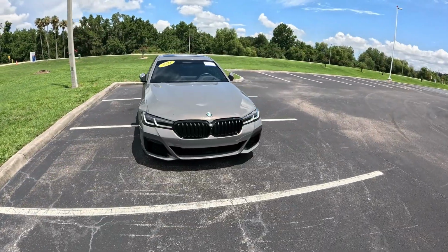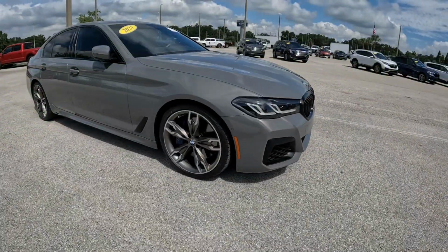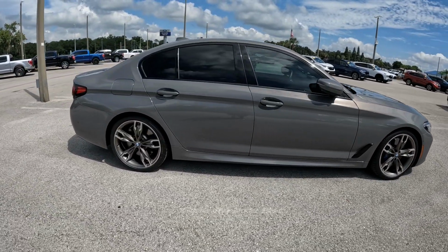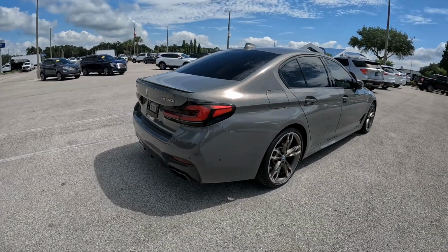And here we have this 2021 BMW M550i xDrive. What an absolutely gorgeous sedan. This one here is a kind of beautiful pink color, which I haven't seen in a while. This color is called Bernina Gray Amber Metallic, which is just a fantastic color, especially in the light. I don't know if the camera's going to capture it, but in the daytime, it just looks so great. You got that kind of chameleon changing color on the metallic flakes, which looks fantastic.